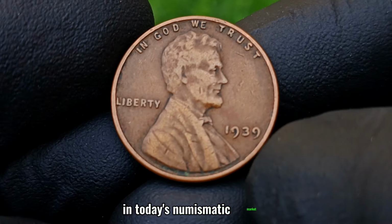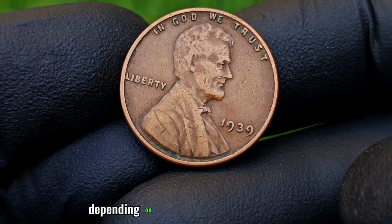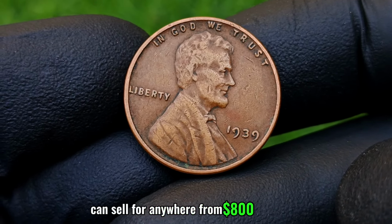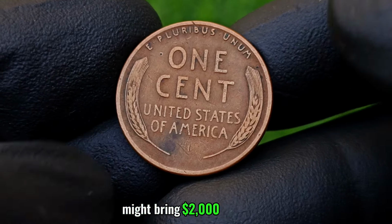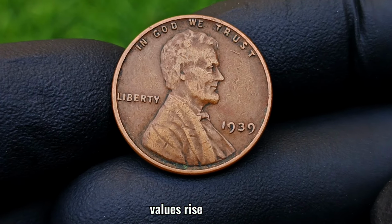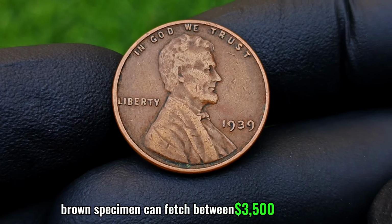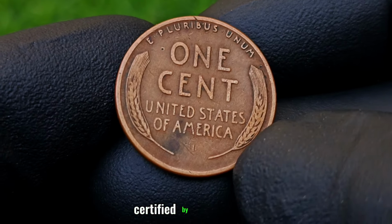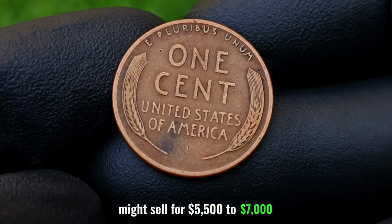In today's numismatic market, the 1939 wheat penny without a mint mark shows impressive value ranges depending on condition. A heavily circulated or very dirty example can sell for anywhere from $800 to $1,600, while lightly circulated examples might bring $2,000 to $2,800. However, when you move into higher grades, values rise sharply. An uncirculated red-brown specimen can fetch between $3,500 and $4,200, while a full red MS-65 example certified by PCGS or NGC might sell for $5,500 to $7,000.